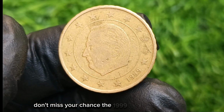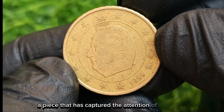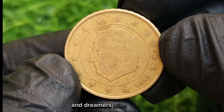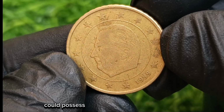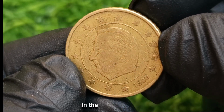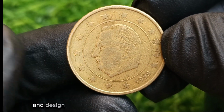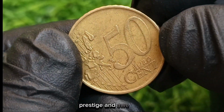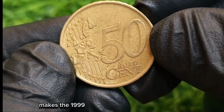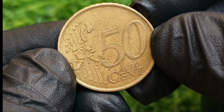The 1999 Belgium 50-cent coin, a piece that has captured the attention of collectors and dreamers alike. This coin, while seemingly modest in appearance, could possess the power to alter a person's life in the blink of an eye. It's the kind of currency that transcends its metal and design, transforming into a key that unlocks wealth, prestige, and awe.